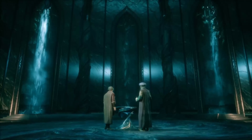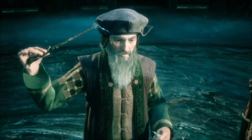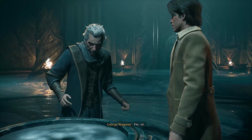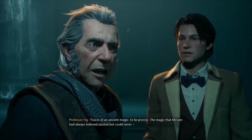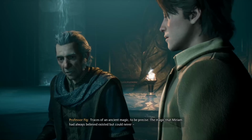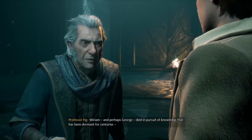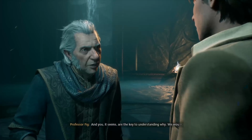We've done all that we can. That's what you're seeing. The glow that surrounded them. Yes, sir. Astonishing. Can I see magic? Traces of an ancient magic, to be precise. The magic that Miriam had always believed existed, but could never find. Miriam, and perhaps George, died in pursuit of knowledge that has been dormant for centuries. And you, it seems, are the key to understanding why.